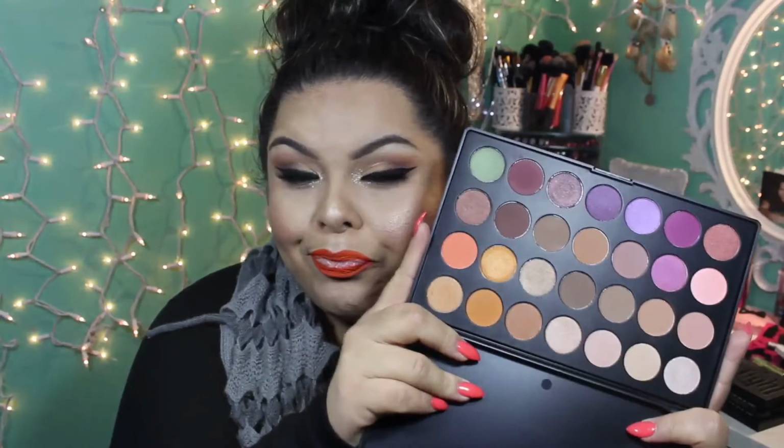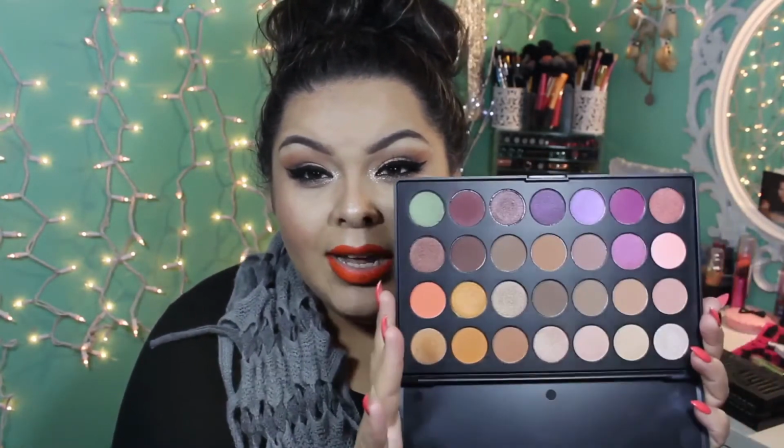But this has been such an amazing palette, and I do know they are going to restock online. I believe it's February, but it's a really good palette, and it is $30, well, 28 or 30 around there. But I mean, you can't go wrong. The shadows are really nice.